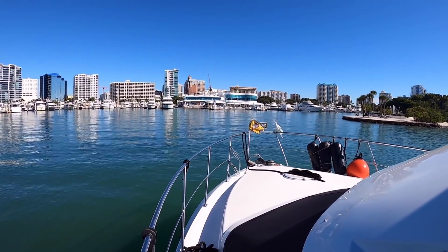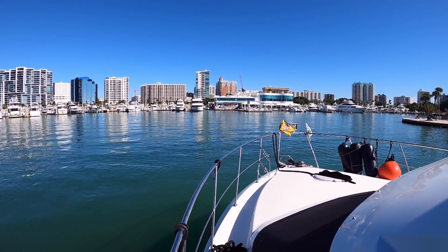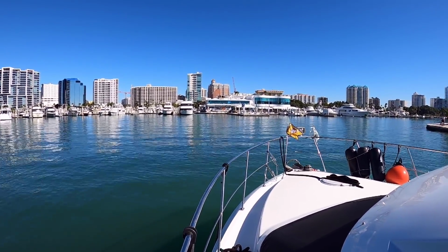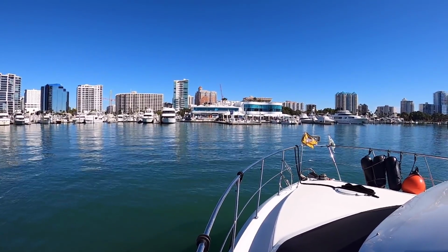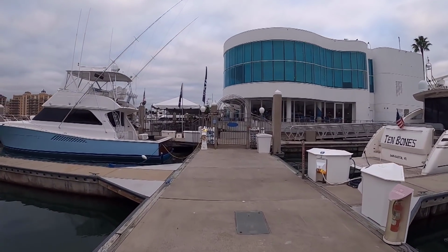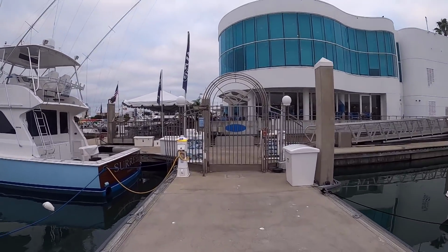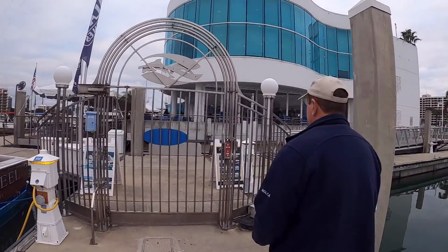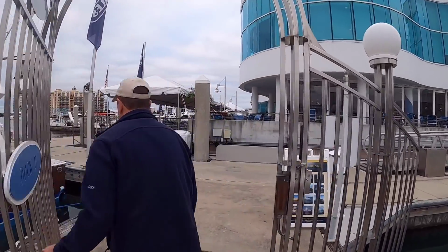Sam got all the info from the dock master. Again, highly recommend this marina. It is on the expensive side, at least $3 a foot per night. And sometimes it's a little bit more, like for the upcoming New Year's Eve, it was $4.50 a foot, and you had to stay at least 3 nights to get a reservation.